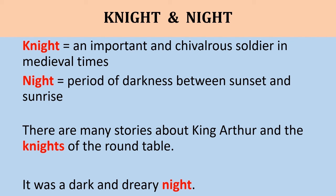The next pair of homophones is KNIGHT and NIGHT, pronounced as night. The first K is not pronounced. KNIGHT, knight, is an important and chivalrous soldier in medieval times. Also, you have conferring of a title called knighthood in Britain.